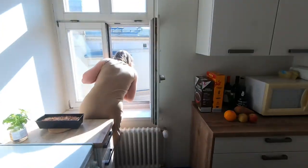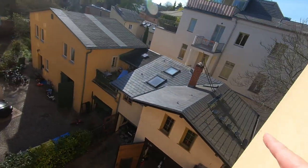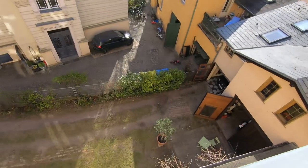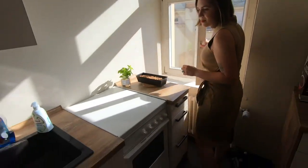Let's show. That's the carriage house. There's the carriage house. And there's the yard. So if you want to remember what the outside looks like, just look at my old video. All right, Hannah, now where are we?